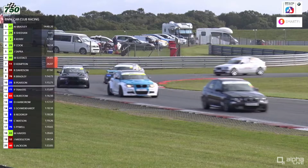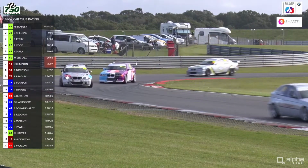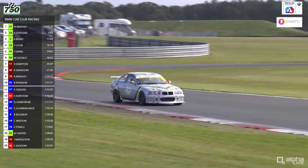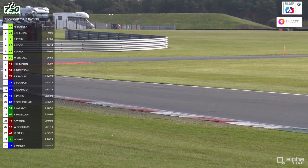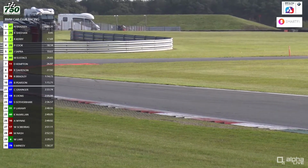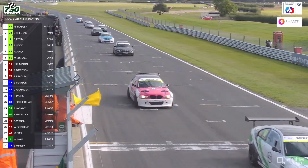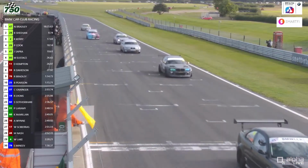Checkered flag? No, it's not. Still with a yellow flag and a last lap board, I think. So last lap board. So they will get one more lap. Almost wonder why we didn't have the checkered flag this time, but never mind. We will continue on for one more lap behind the safety car in this BMW Car Club Racing Championship race.